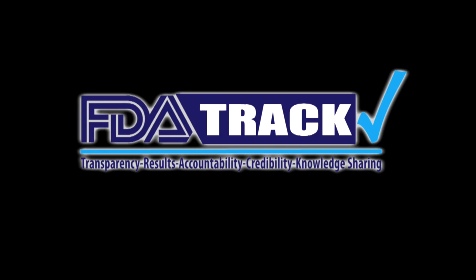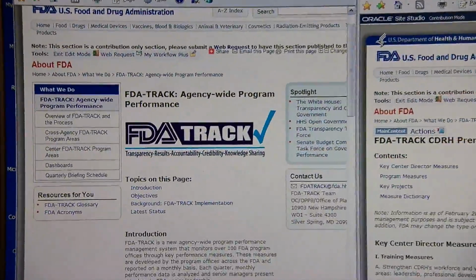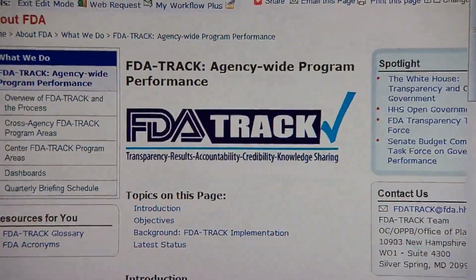We are very excited that MDEpiNet is a part of the FDA-TRACK initiative. You can follow the progress of the MDEpiNet project on the FDA-TRACK website.